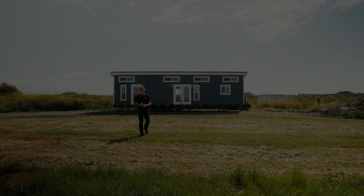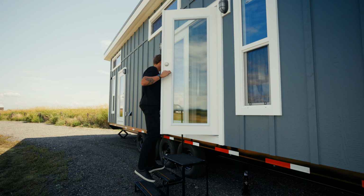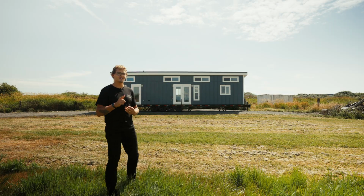Today we're checking out a brand new 12 by 44 foot tiny home, which offers a standalone bathtub, 12-volt interior lighting, and 2 separate bedrooms. Let's check this home out.